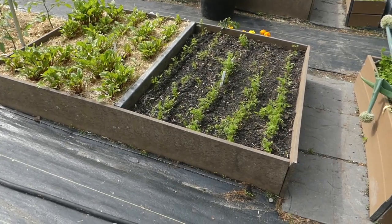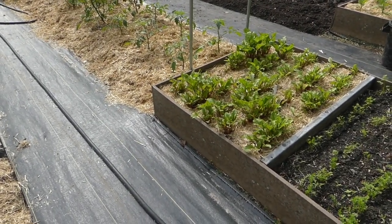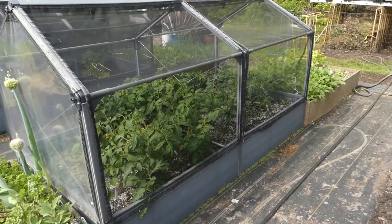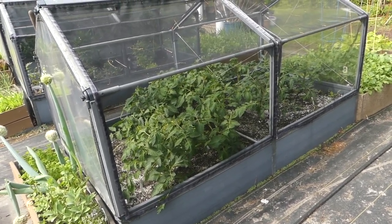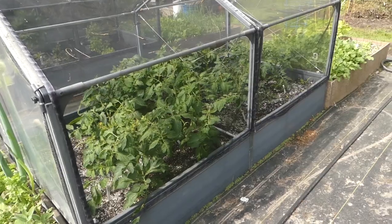A few early crops are in, some carrots and some beets here. Another bed of the climbing tomatoes. You can see we haven't done the string arrangements yet, but a little bit later in the season you'll see those going. In this grow camp, we're trying some determinate varieties of tomatoes. Hopefully they'll work out in here. They need to be staked up. We'll get to that hopefully later today.